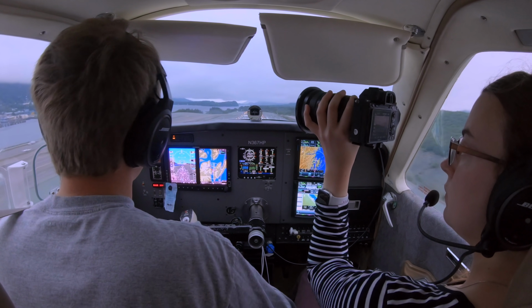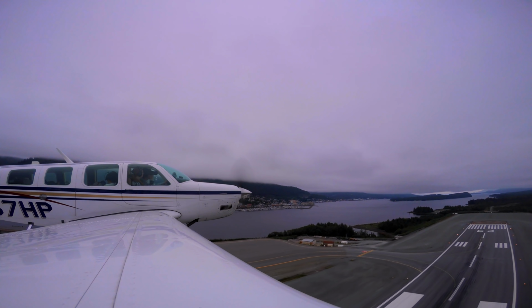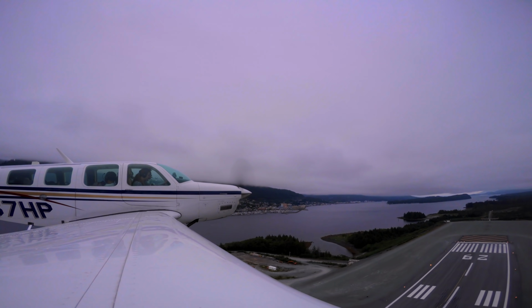Traffic, Bonanza 7 Hotel Papa is off the runway 11, departing straight out, Ketchikan. And Bonanza 7 Hotel Papa, roger. Yep, and do you want your VFR flight plan closed?